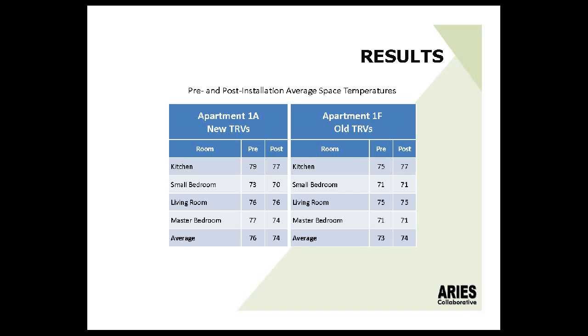Also, the kitchens are weighted equally here with the other rooms, even though they have much higher internal loads and relatively small square footage. And lastly, the apartments weren't incredibly overheated beforehand. So this raises the question: are TRVs meant to achieve temperature control down to 1 or 2 degrees, or are they better used in applications where the goal is to limit more severe overheating? In the next 2 slides, I want to show you other aspects of the heating system performance that we kind of uncovered through the data that may have also affected the results.